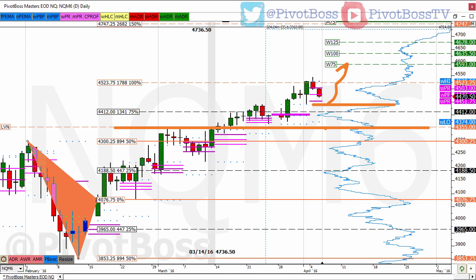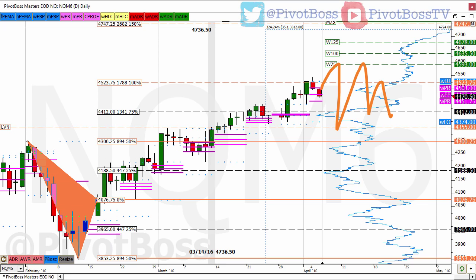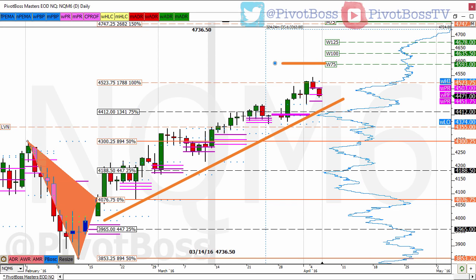At some point, we're going to find the top, and that's when we will likely create some sort of distribution range. Again, we've got to see how this thing plays out, but overall, pullbacks should be defended until proven otherwise, with a likely continuation into the primary bull target for the week.